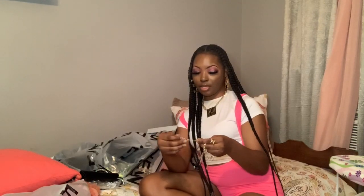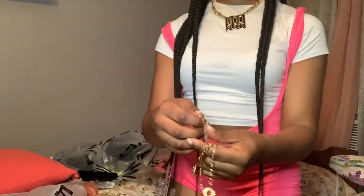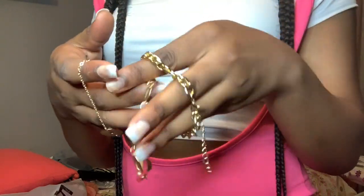I said cute. My last thing is some bracelets. They kind of went all over the place. In person, they look a little hard to put on. But I wanted to add some jewelry to my collection. I have a lot of jewelry I need to throw away or sell because it's old jewelry. Hopefully, I'll be able to rock these bracelets so far.